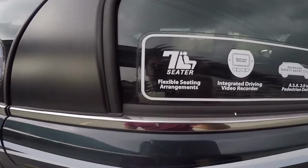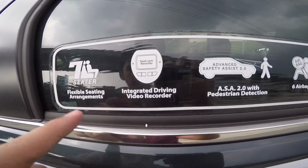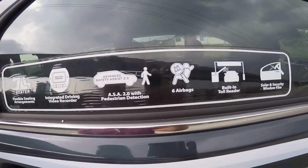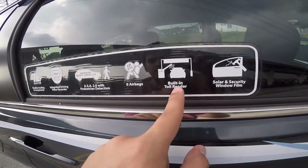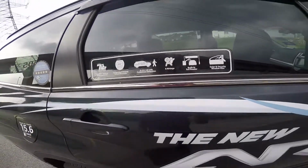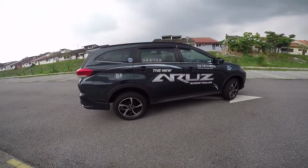So here's some of the highlights of the car. 7-seaters, integrated driving recorder, ASA 2.0 with pedestrian detection, 6 airbags, built-in toll reader, yes, nice, and solar and security window film. Awesome. Yep, that's all for the exterior.